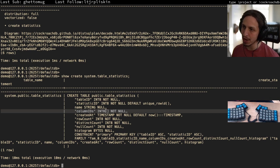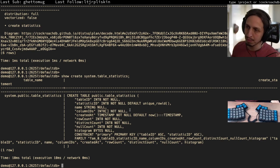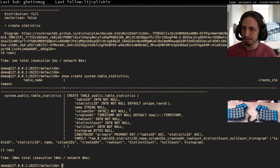You know what I mean? I suppose you could make a protocol up. Well, it's also not null, right? So you could make a protocol up that's like, just give me the information from any statistic for the table or something, but that also feels a little bit wrong.